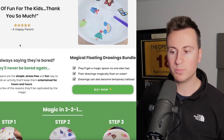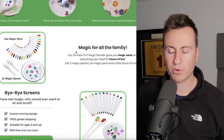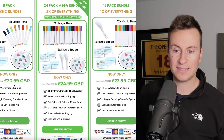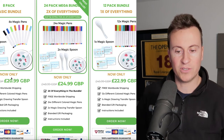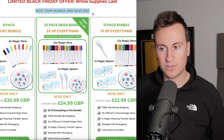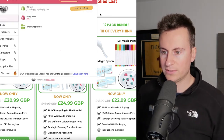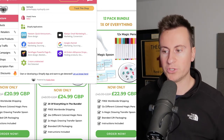Whereas if they see all of these benefits and they have to read about all these benefits and see all these positive reviews and how to use the product, they get sold on the product, they get excited about the product. So when they finally get to the point where they see it's £20 for an 8-pack, they're not turned off by it and they're ready to go ahead and make the purchase there and then. This is definitely a telltale sign of the GemPages layout. Let's see if Koala Inspector will tell us if they've got GemPages installed. So GemPages, powerful page builder, which just confirms it.